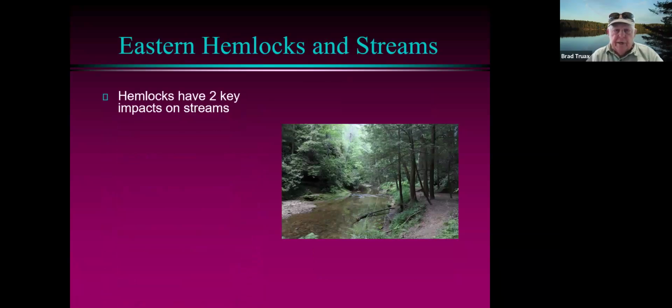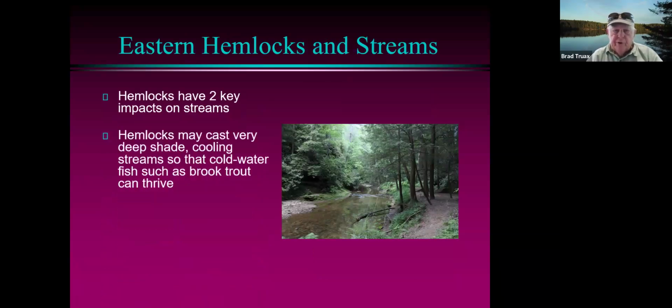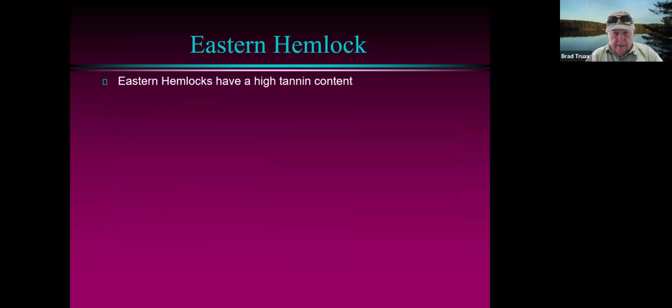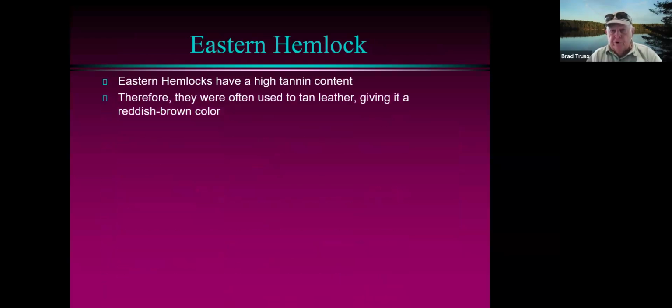Once again, regarding streams, hemlocks have two key impacts on streams. We already mentioned that they cast a very deep shade over the stream, and that helps cool the water so that cold water fish like brook trout are able to thrive in those areas. Secondly, because they have a high tannin content, the nearby streams are going to have a deep reddish brown discoloration. We did mention that the eastern hemlocks have a high tannin content, and as a result, they were often used to tan leather, giving it a reddish brown color.